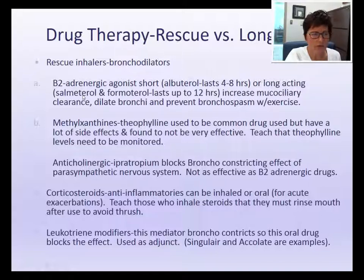And these are the long-acting ones, salmeterol and formoterol. Those last up to 12 hours. But if a patient's having an asthma attack, they need to use the short-acting one. These increase the mucociliary clearance. So we have little cilia inside our bronchi, and it helps to move mucus out and prevent bacteria from coming in. So it increases that, and it helps to dilate, open up the bronchi, and prevent bronchospasms with exercise.